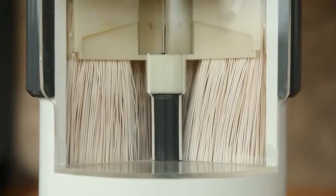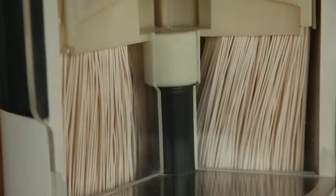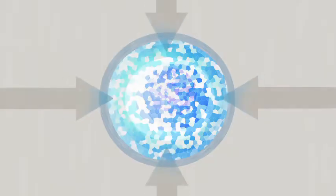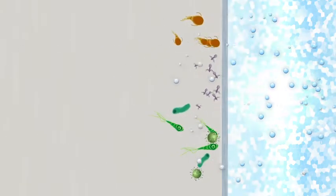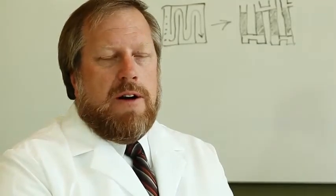Membrane filtration, such as ultrafiltration and reverse osmosis, uses thousands of specially designed membranes, often shaped like tiny straws. Water is forced through microscopic pores into these straws, filtering out bacteria, viruses, and other impurities. Membrane technology can produce an extremely high purity of water.